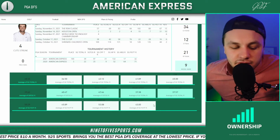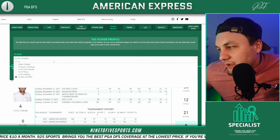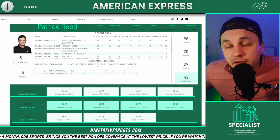Overall, the secondary stats don't really suggest anything that would say he's going to be a bad or good pick. Then we're going to get into Patrick Reed as a fade. So Patrick Reed, I've faded for a while now. I don't really get why people are trying to force him in there.